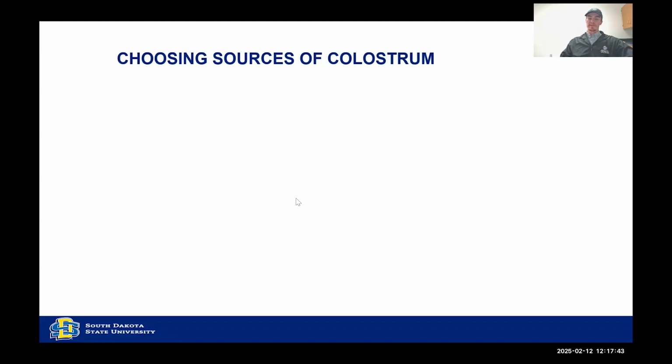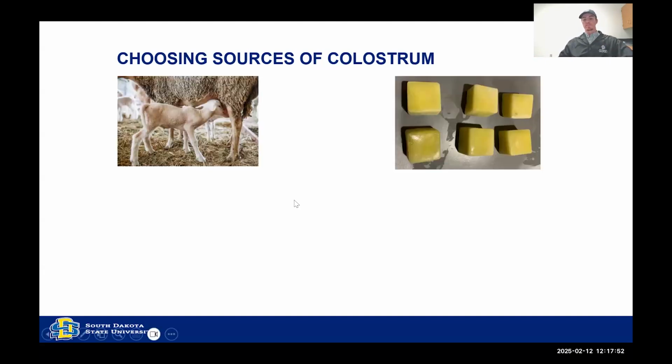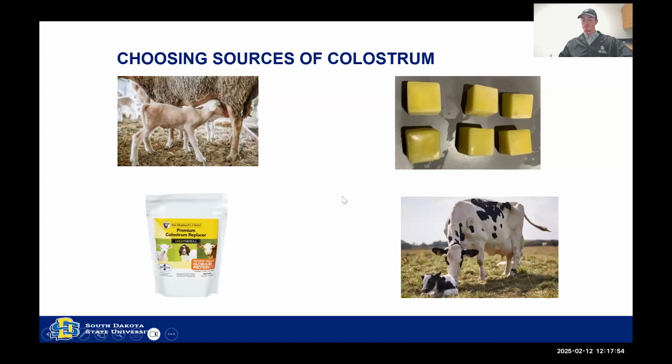So keeping in mind what I just talked about with the specificity of the IgG, the study that we did here, we looked at 4 different sources of colostrum to identify really which one is better, which one helps the lamb the best. So for us in South Dakota, we don't really have a lot of goats, but we do have a lot of dairy farms. So in our comparison, we looked at colostrum fresh from the ewe, frozen colostrum.